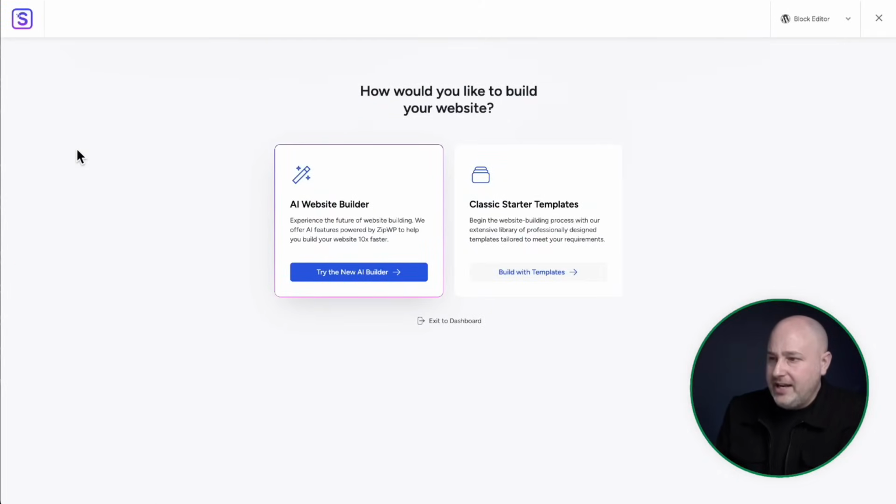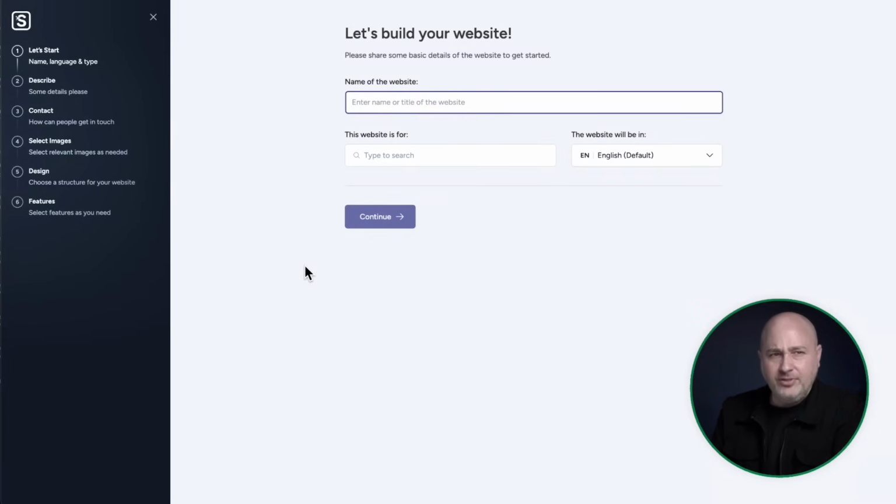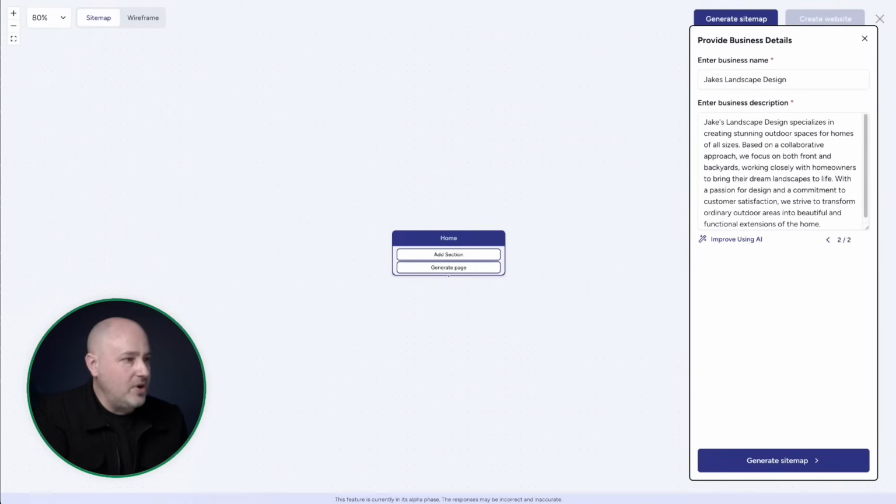Here's the first one right here. I'll click where it says try new AI builder. This is going to feel familiar, but it's greatly enhanced with languages, custom options for images. It's really, really special. But let me show you the second option, and that's going to be right here.